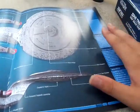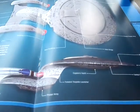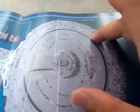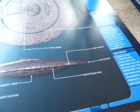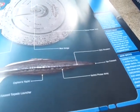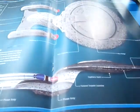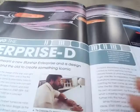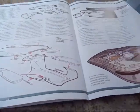Actually have the escape pod hatches, which are the little squares up on the Enterprise. We got phaser arrays, 12 Type X phaser arrays. We have full 360 cover. And the designing, I'm not going to get much into it.